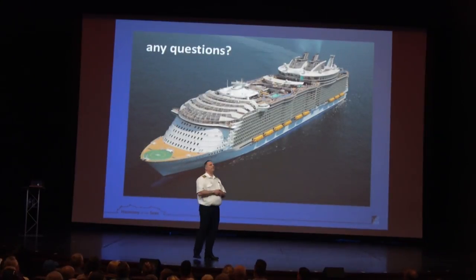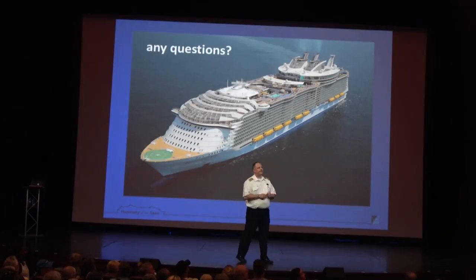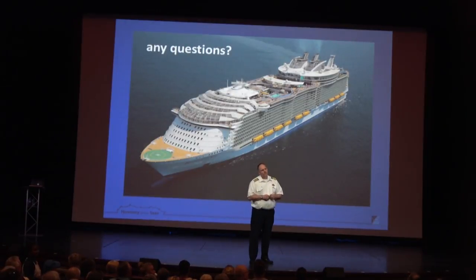Yes, I'm Richard Fritz from Alexandria, Virginia. The Navigator and Freedom class ships have a solarium pool, which is easily accessible to the disabled because it has flights of steps down into the water. But I've been unable to locate any equivalent facility on the Oasis class. Why was that discontinued?